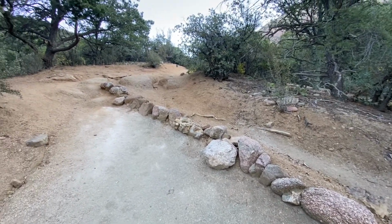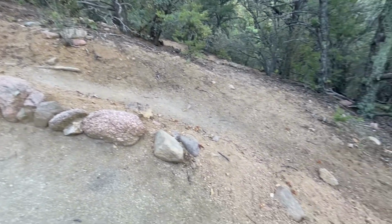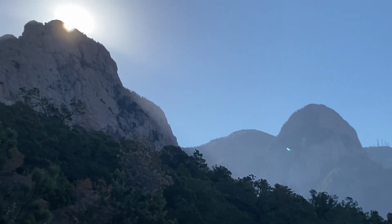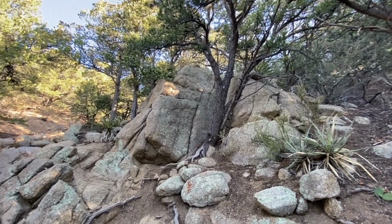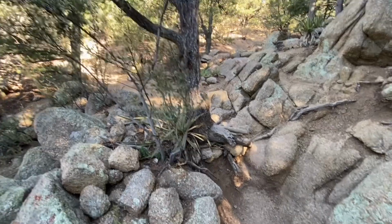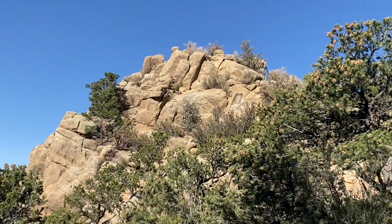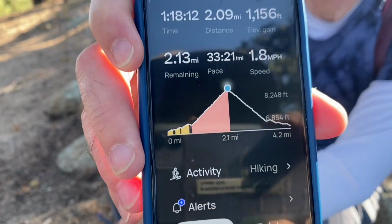These rocks that are going right across the path are intended for water diversion off of the path, so it doesn't wash it out. Got some rocky places. Sun is just barely making it over that. It's amazing that these trees can grow in these rock crevices like this. Not much soil. I don't know how that stays up. We made it to the top. It's only 2.1 miles, but look at that profile.